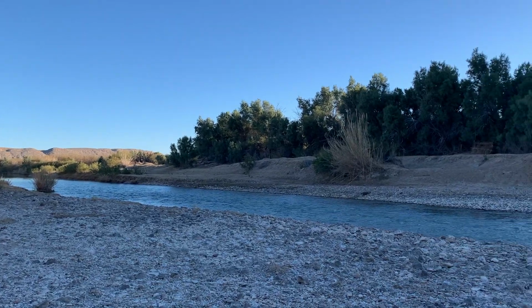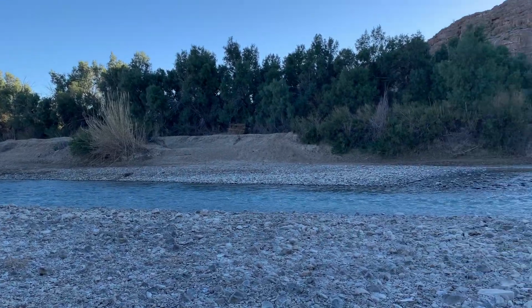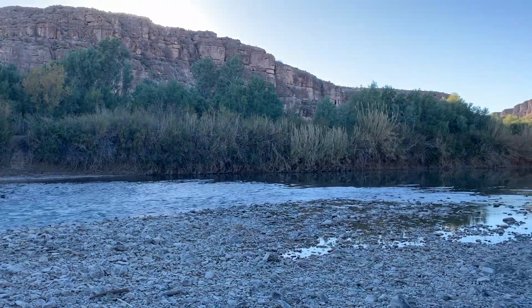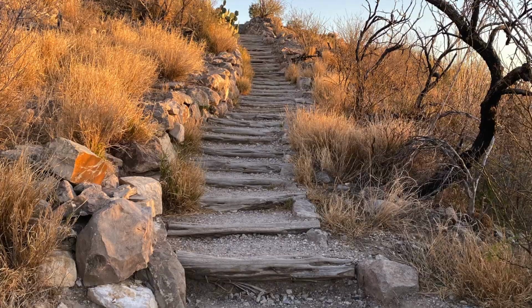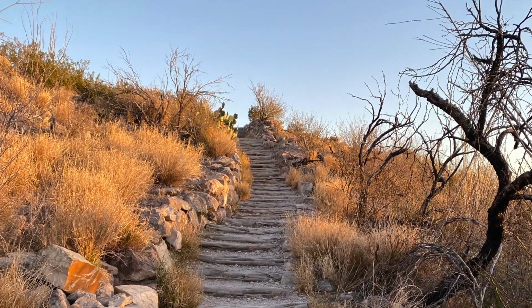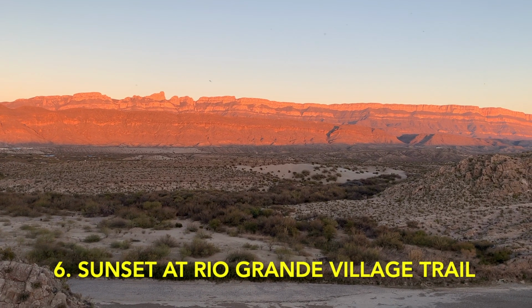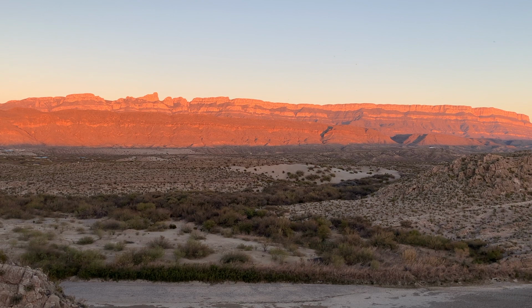There's also the Rio Grande Village Trail that's right there, which leads down to the Rio Grande River, and there's a great lookout point there where you climb up to a little bit of a hill and get a great view of the sunset and the way the sun hits the mountains. It's a very popular spot.